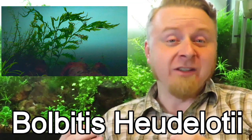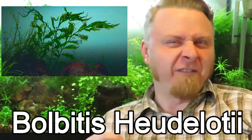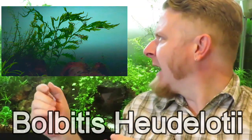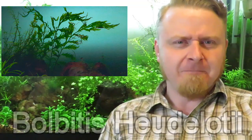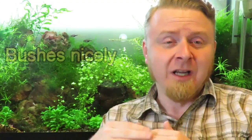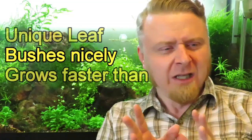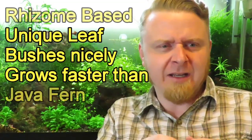It's rhizome based, like your Java fern is, but it has a much more fern-like appearance than Java ferns, sort of sword-like appearance. I think I've got a little bit of it back in here, and again, picture up there in front of it. Of course, like any rhizome plant, you don't want to be burying the rhizome in the substrate. You want to be attaching it to stone or driftwood. I personally find it does better attached to driftwood because it has a really tendril-like root base that comes out, and it holds on tight.